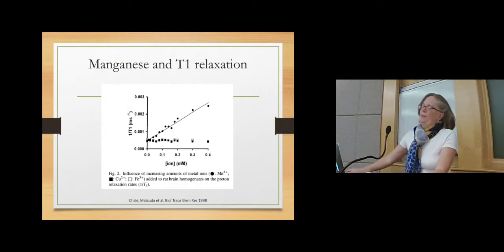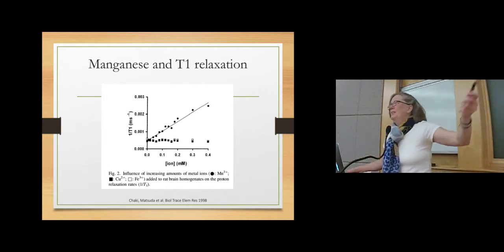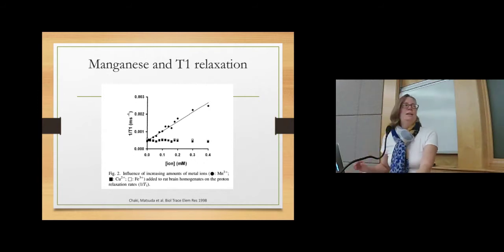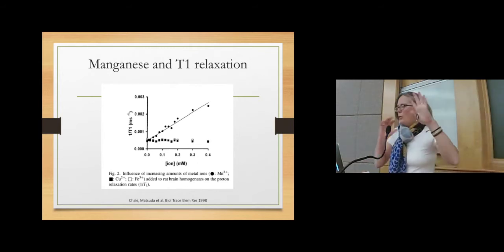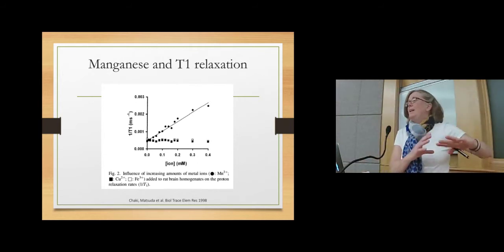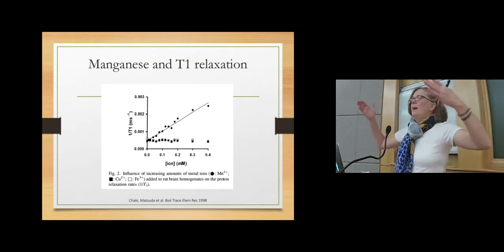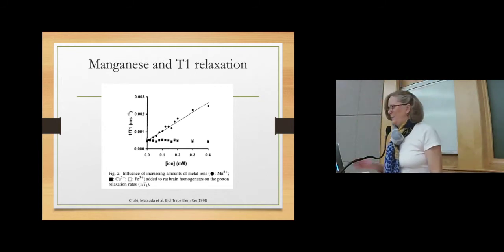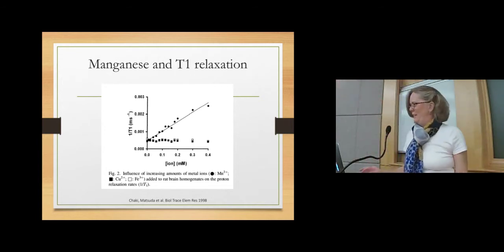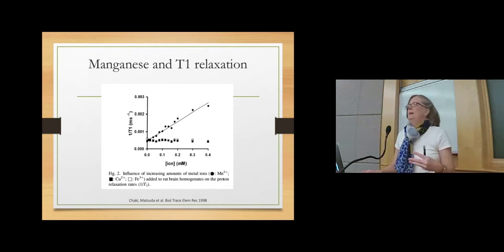Come on, Nancy. No, you can't. How do you know that's not copper or iron? Well, they do. I don't make this up. But they can measure this. They can look at the relaxation of manganese, of iron, of copper in the brain. And that's how we can distinguish things, because, well, I won't even go into it, but we do. So that's kind of basically it in a nutshell.